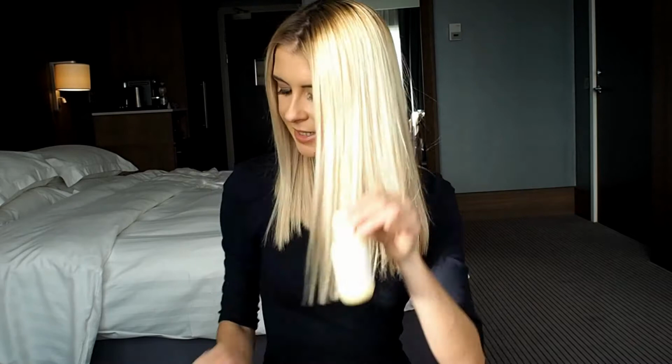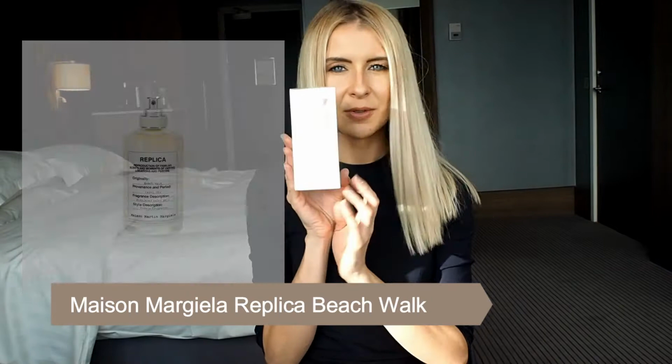So now I have been completely spoiled with a luxury fragrance, which is from Maison Margiela. It's a Paris brand, so I might not have pronounced that right. And the scent itself is Beach Walk by Replica. I haven't opened it yet, so I'm not going to smell it just yet, but I think I'm going to keep this as one of those premium ones that's like a little present for me. I love premium, more unique scents.